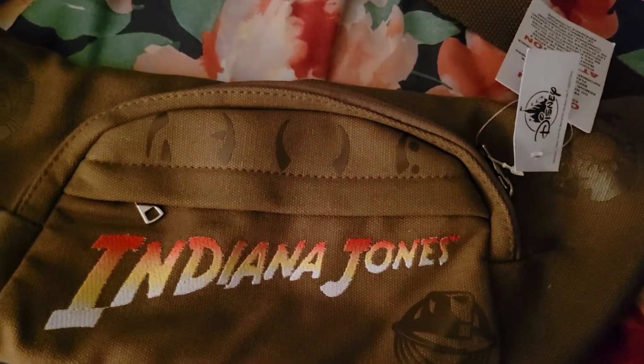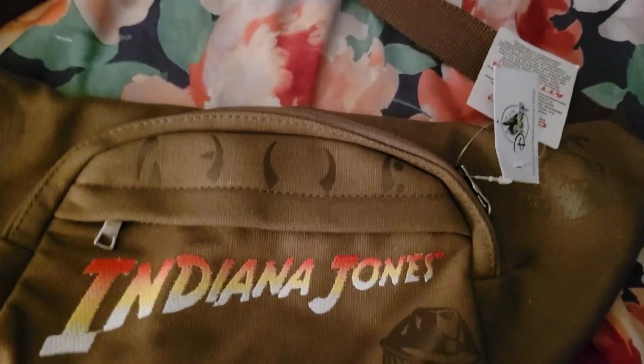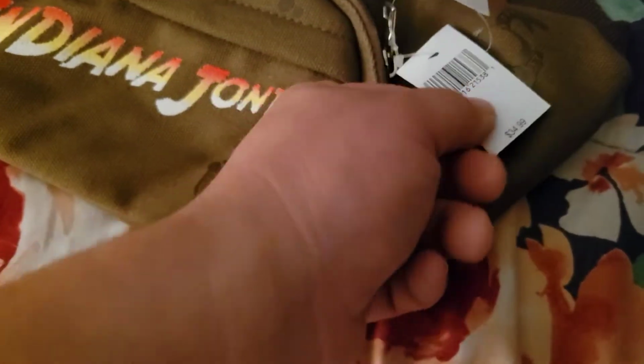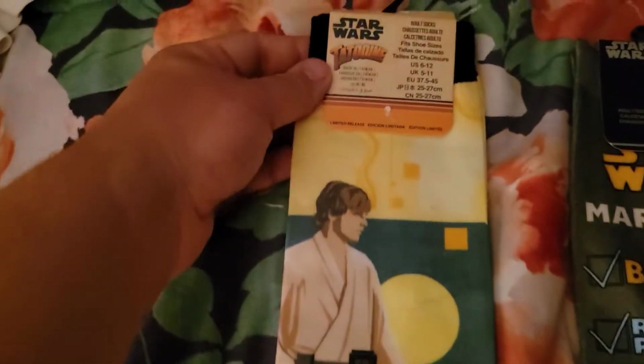Bought an Indiana Jones fanny pack. I only saw this one at the second store on the left as soon as you walk into Hollywood Studios, so I picked that up. I think they might have had this at the Indiana Jones store too. That was $35. Some more socks.